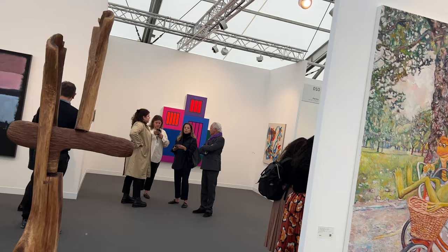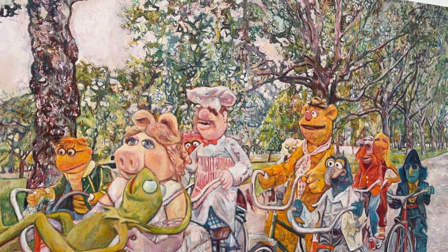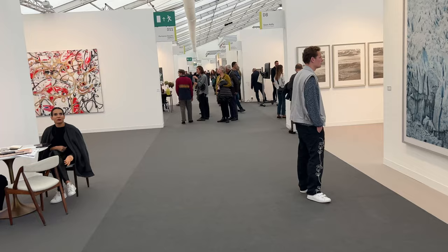Karma, this one? Oh, what's that? Miss Piggy and crew marching down the road. Weird, why would you buy that? Why would you buy that and put it on the wall? That's an elaborate joke. But it must be a hugely expensive joke if you're going to go for it.